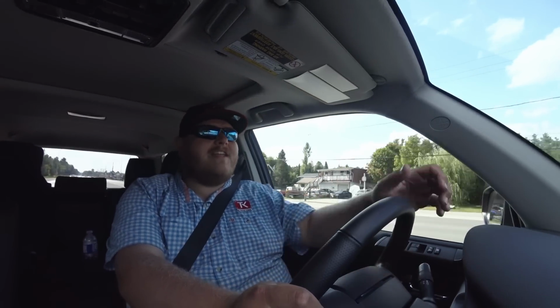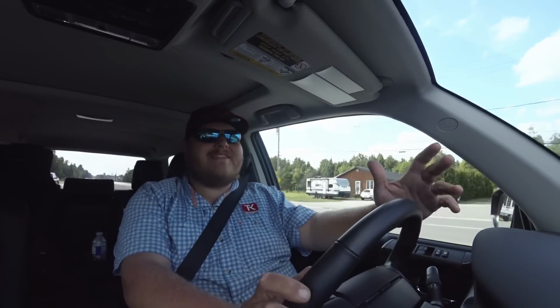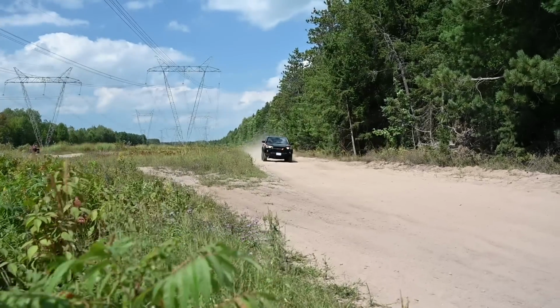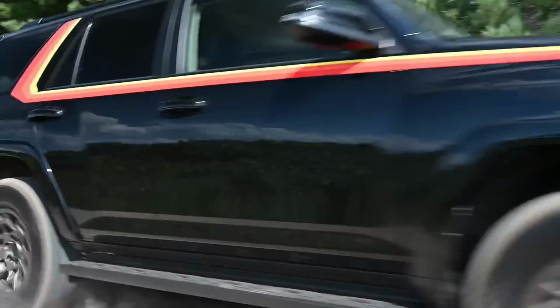I've been off-road in many 4Runners, TRD Pros, TRD Off-Roads, all kinds of different trims, and every single time they've gotten through everything I needed them to get through, but they've never broken on me. The 4Runner is a very stout SUV, and I think that's still what draws people to it. So those are the reasons why you might still want one today in 2023.